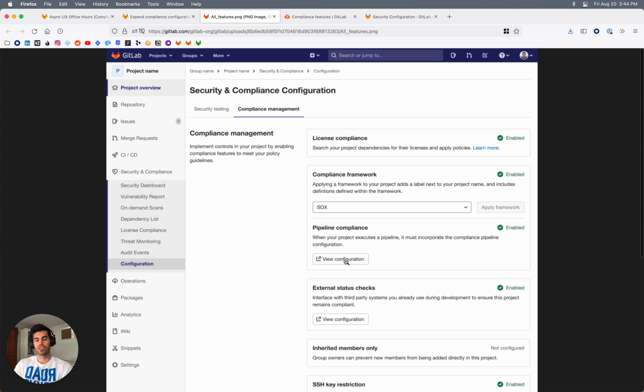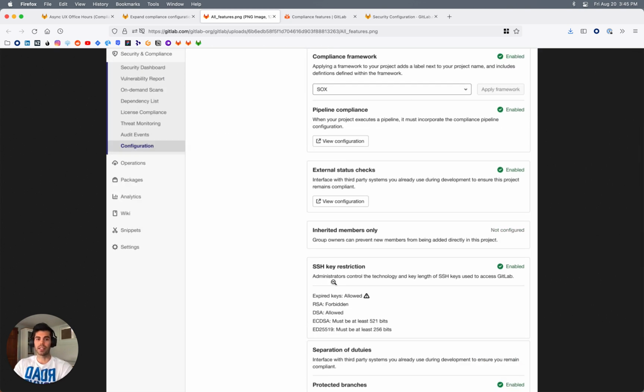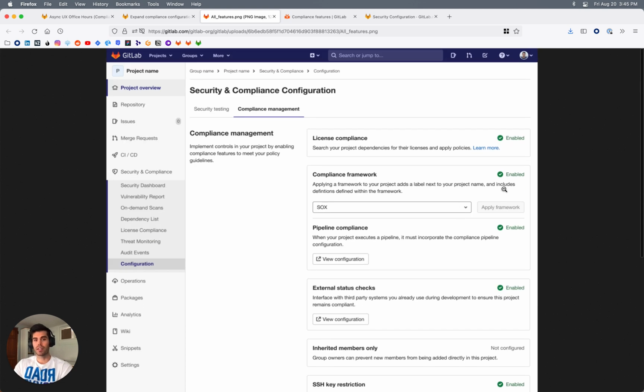Now, mostly this would just be pointers, so it would point you back to where other settings exist in GitLab. But this would be a neat way of showing, hey, are you taking advantage of all the different compliance features that we offer you in GitLab, even if they don't necessarily belong to our group? Like license compliance doesn't necessarily belong to us, but it is kind of a part of the compliance management journey if you want to think about it that way.